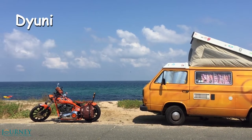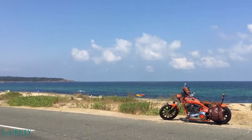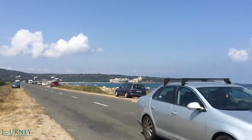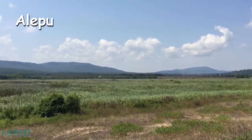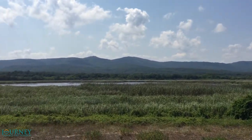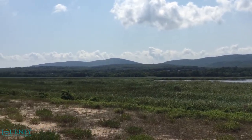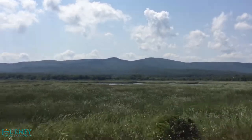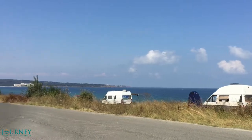Here is the long beach of Duni, which means dunes. The beach stretches at the left side of the road and at its right side is the swamp lake Aleppo. From here we enter a beautiful natural area full of wild forests and rivers.